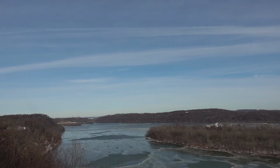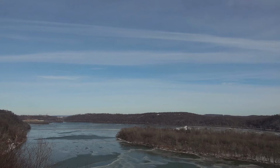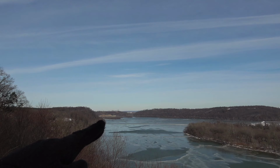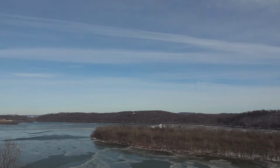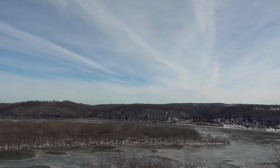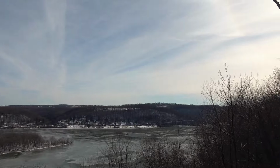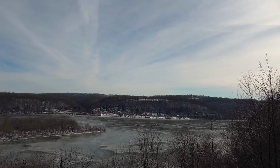You're not sure what those birds were I just filmed. I know there's some seagulls flying around. Looks like some eagles too. But you can see the Safe Harbor Dam up there. Yeah, we're not too far up from the Holtwood Dam. The waters are pretty calm right here. That's why it's all frozen.